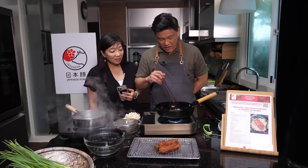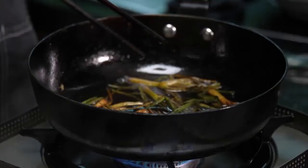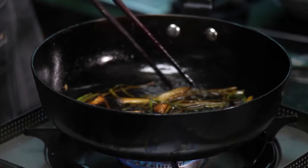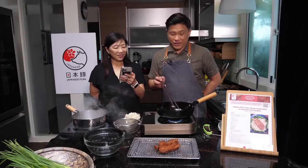So this is the key. You really have to slow heat, don't go too fast. You want to coax all that flavor out. And then caramelize the sugars in the shallot, and then all that nice aroma comes out. Okay, don't worry, because you're not eating this stuff. Yes, that's right. You're eating the oil. You want the oil to be nice and flavored nicely.